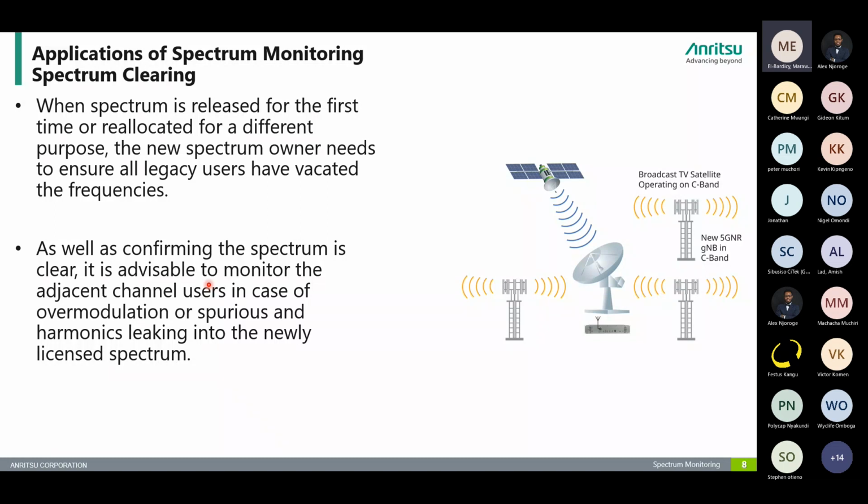And in some cases, the customer would come back and complain that the channel is not really clear. Some old users are still using this channel, and so on. So spectrum clearing is very important, just to make sure that no one is using the spectrum that's being allocated for a new service. That new service can be something permanent, like a new cellular technology. It can also be something temporary, like a concert, for example, or some event broadcast, where they need the spectrum for a temporary amount of time, and then it can be released.